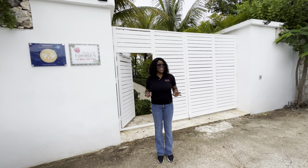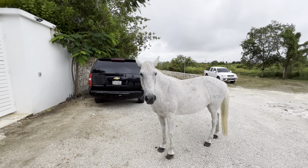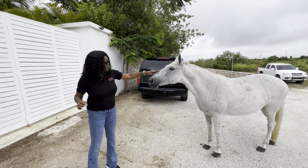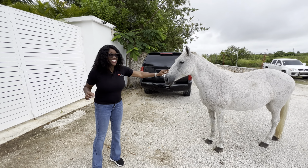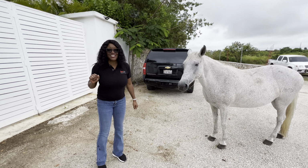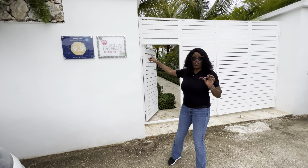And it's funny because we have a horse. Look at the horse! We're like in the middle of nature. I'm not a big fan of horses, but he looks nice. Look at this! The horse is not included, I don't think. But he's here today.